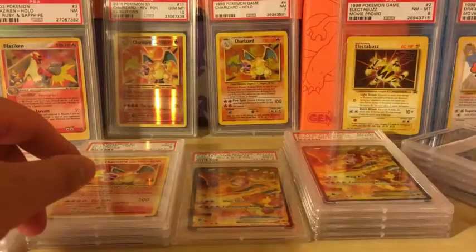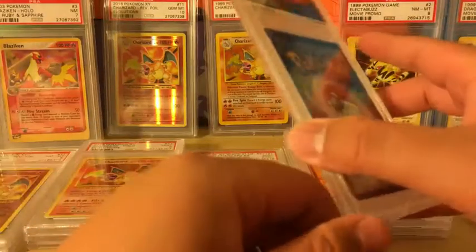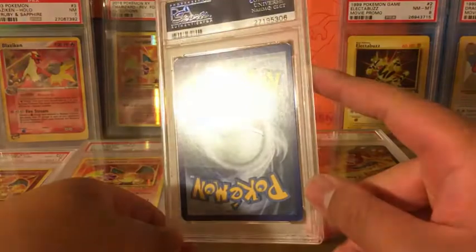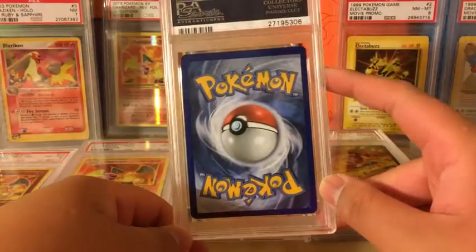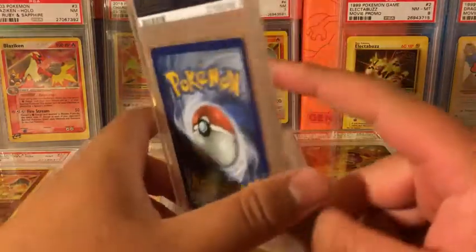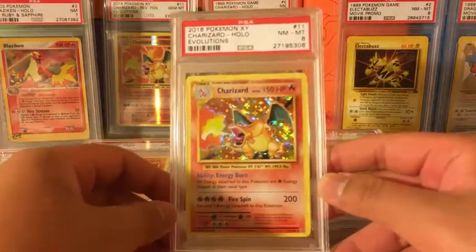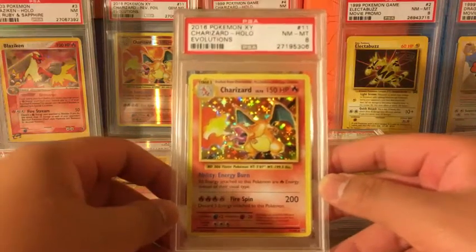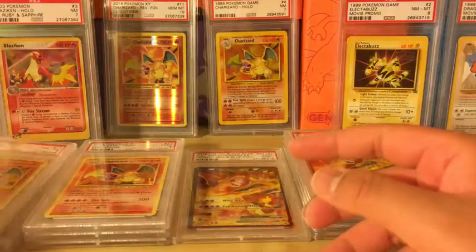Okay, we have about 5 more cards to go. So let's see what's the next one. This one looks pretty clean, I must say. Okay, can we get the 10? Let's see. Ugh. Holo Rare Charizard coming in at a PSA 8.